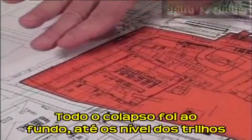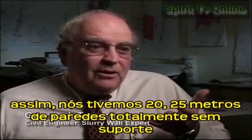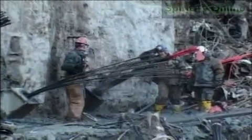All the collapse had gone down to track level. So we had 60, 70 feet of wall, totally unsupported.